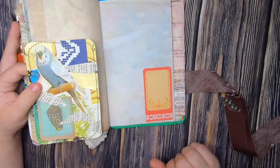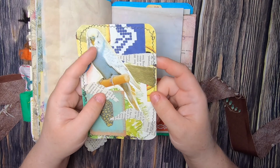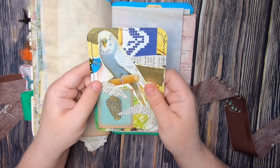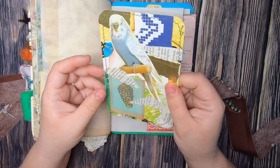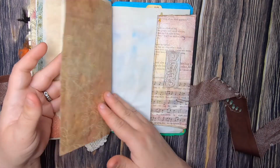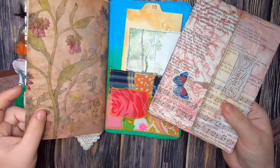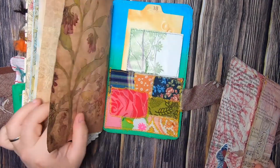This is a little vintage image, and this is the cutest, like, are they budgies? And I made this journal card from collaging some gold and some old crochet blueprint and book pages, and I just thought that budgie belonged there. The back is also collaged. And that's just a digital page. And we have another of these watercolor pages that are a botanical digital that I cabbage dyed.